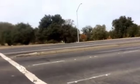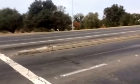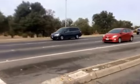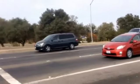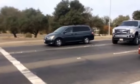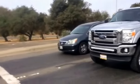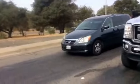Okay, it's finally changed. And I tell you something, on this street, you do not want to try to cross this median strip, because they won't slow down. They'll run over your ass. Here's a guy that practically ran over the Honda.